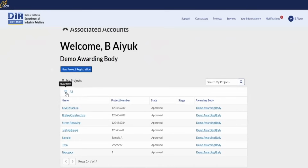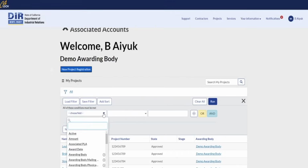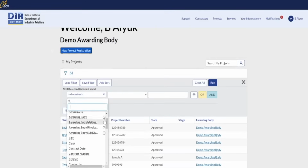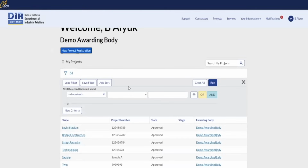Beneath that icon is a triangle icon, which allows you to filter your project list. You can now filter projects by various criteria. We'll scroll through slowly so you can get an idea of the available options. The dashboard is equipped with robust search and filtering tools that help you find specific projects quickly.